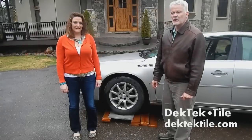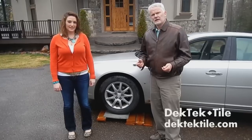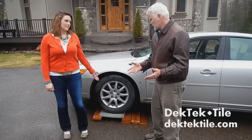It is a fact that composite decking is engineered to be safe on elevated decks. The reason for our comparison test today is to show you how extremely safe our DekTek concrete tiles are and how they're built much stronger.